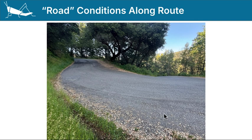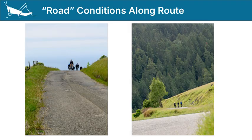Another example, this doesn't really do justice for this nearly 180-degree turn on to King Ridge Road. So be careful on this. Watch for oncoming traffic.